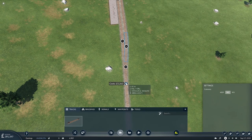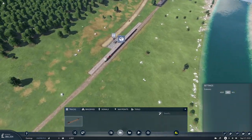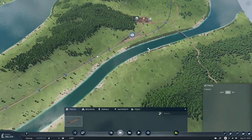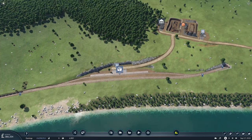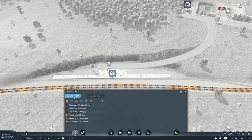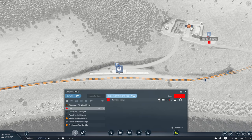Basically the same consist technically, isn't it? We could sort of duplicate that. But we'll rebuild it. What we should do is get this up and running. We do have everything in place. And we can call that staging as well. It's the same sort of thing, isn't it? So a line manager. Let's have a new line. And we're going to run from here to there.